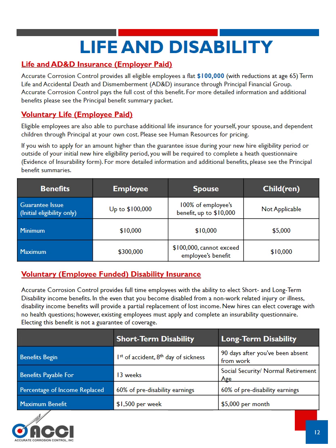Aside from the life insurance policies, Accurate Corrosion also provides access to voluntary disability insurance. On the chart listed below on page 12, you'll see a brief highlight of the benefits for short-term disability and long-term disability. Short-term disability coverage is available to you and will kick in on the first day of an accident or 8th day of an illness, and benefits will continue to be payable as long as you remain disabled for up to 13 weeks. The percentage of your income replaced is up to 60% of your pre-disability earnings, with a maximum benefit of $1,500 per week.